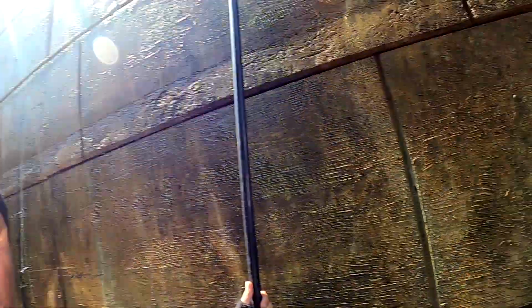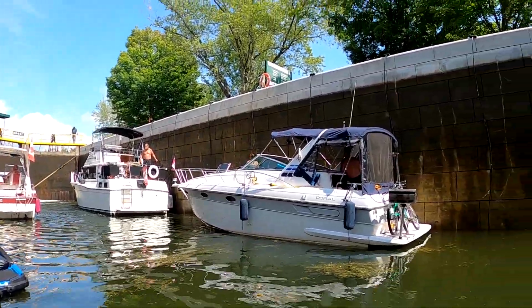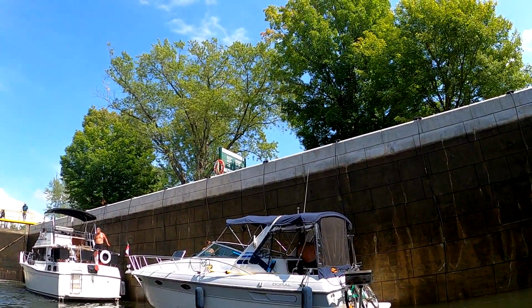Realistically, we're a day ahead of schedule, so wherever we end up, we end up. We're gonna be through all five locks with the same boats. All the way up. 39 Portage. And the next one will be Bolsover. Really? 41, 40, 39. No, two more. Alright, let's keep going up.